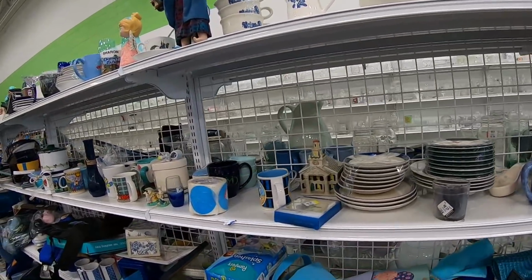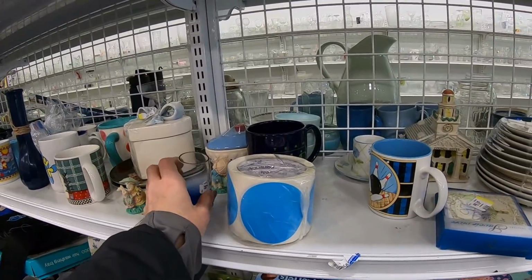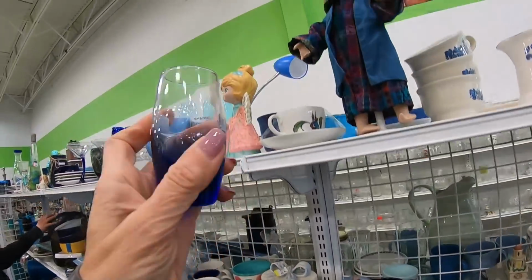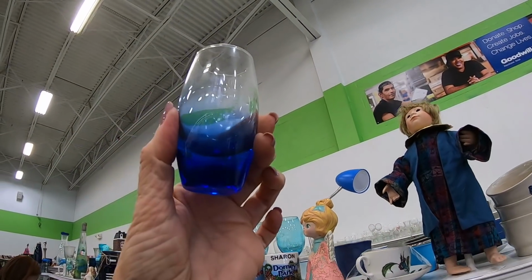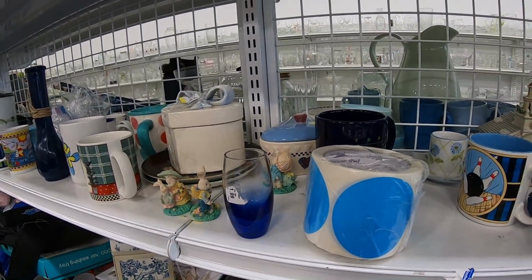I did take the tape off of that pot too, and I believe it had quite a bit of damage inside. This is a little blue shot glass. I think I'm just attracted to it because of the cobalt blue. So pretty. And it had a name written on it. Sorry I didn't slow down to show that to you.